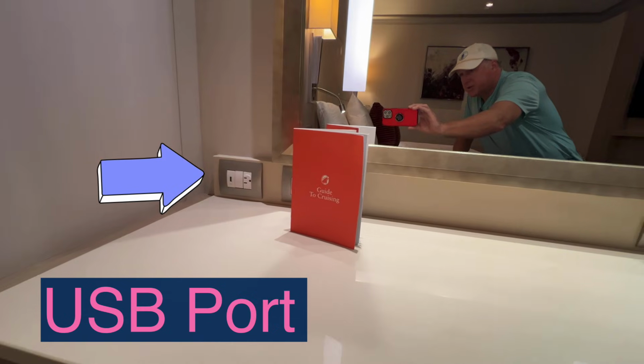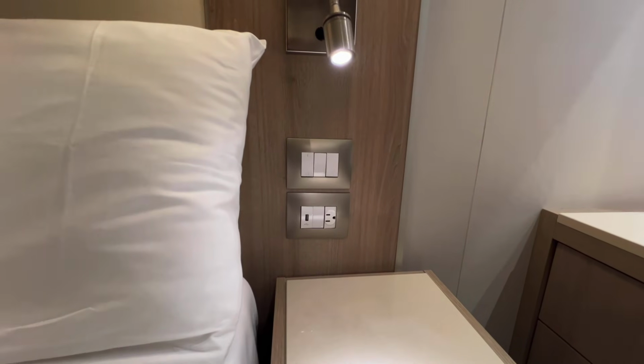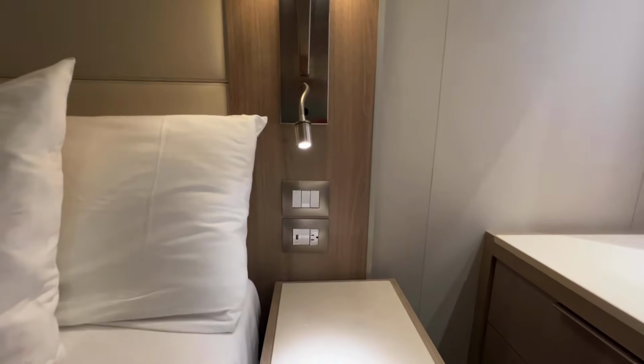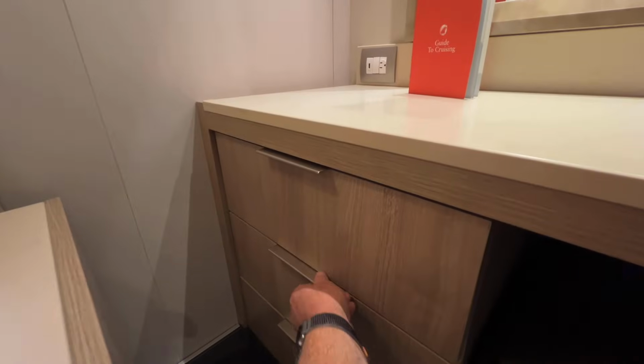And then these are the plugs that you got. There is a USB port on this side, and there's also a USB port here next to the bed. And you've got the nightlight for reading. You've got the drawers next to the bed, too. And then you got these three. Now, these are a little hard to get into, not gonna lie, but they work.